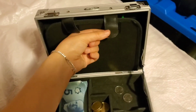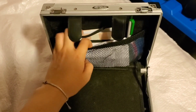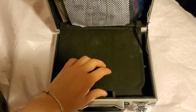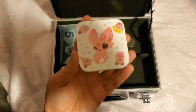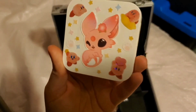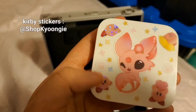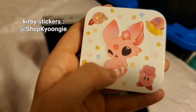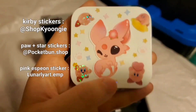And then there's this other part right here that's kind of cool. You fold it down. Also I should mention, I'm charging my Square reader right now, but I put it right here and it fits perfectly. It's done charging, but it looks like this. I have these super cute stickers. These Kirby ones are from Shop Kyungi. This one, the Cherry Blossom Eevee, is from Lunarly Art Emporium.